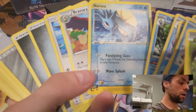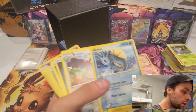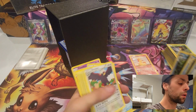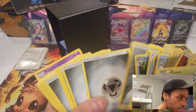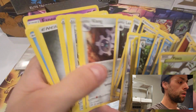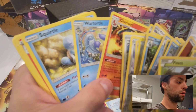Wow, there's all kinds of older cards here. Neo Genesis. That's a Neo card. What? I'll set that one down. Wow. These are definitely lots of really old cards in here. This is insane that somebody would have these just mixed in with bulk.